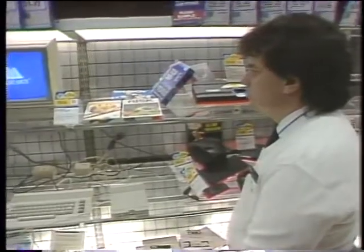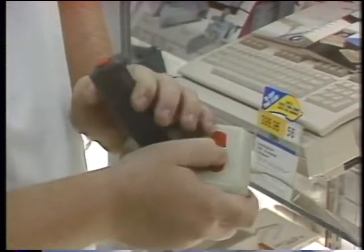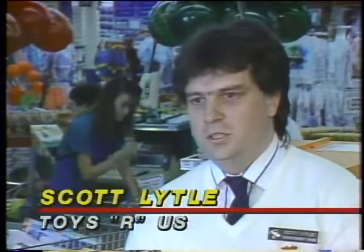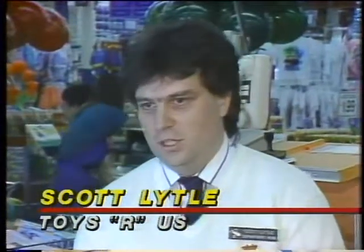Scott Lytle owns a Commodore 64, and he says there is a good reason why the C64 has survived as the most popular home computer. I think because it's a fairly easy computer to use. You don't need to know MS-DOS like IBM, you do, and it's just an overall user-friendly computer.